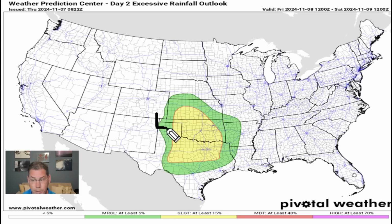Now it's setting up in perfect alignment, so it does in fact tap into that Gulf, and that's when we are going to be seeing numerous showers and thunderstorms spread across Texas from west to east and feed into Oklahoma.